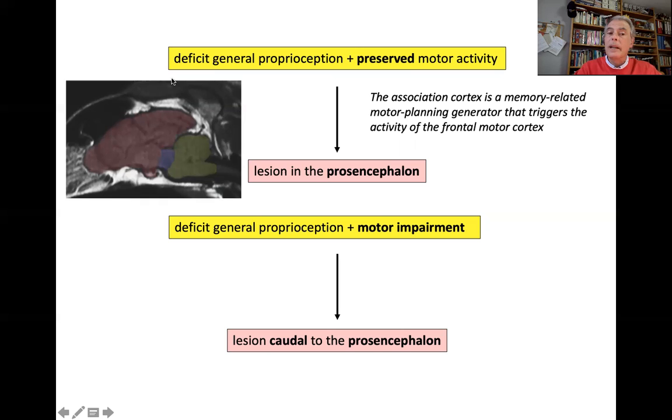So we can summarize that a deficit in general proprioception plus preserved motor activity for, I mean here, for not skilled movements, the lesion should be located at the level of the prosencephalon, okay? If there is a deficit in general proprioception plus a motor impairment, the lesion should be caudal to the prosencephalon, okay? Because at the brainstem, caudal to the subthalamus, involving the subthalamic area, mesencephalus, and reticular formation of the brainstem, here are centers that are involved in movement, however, but not fine movements, okay?